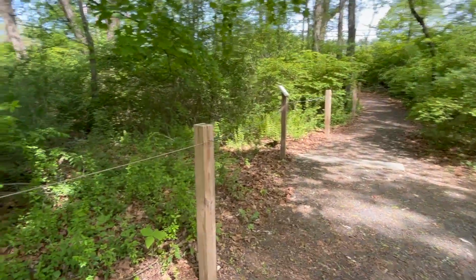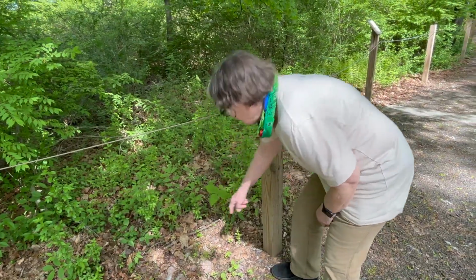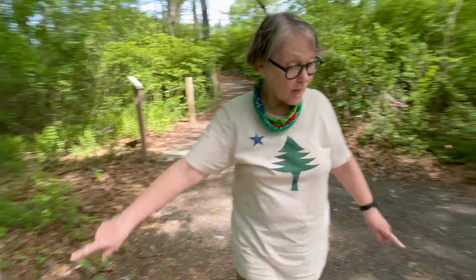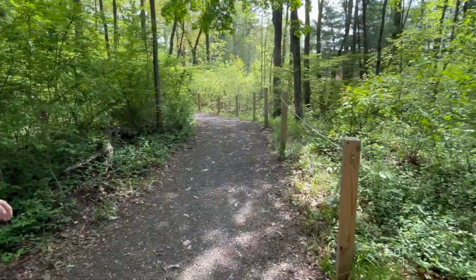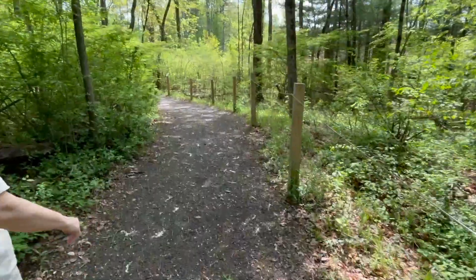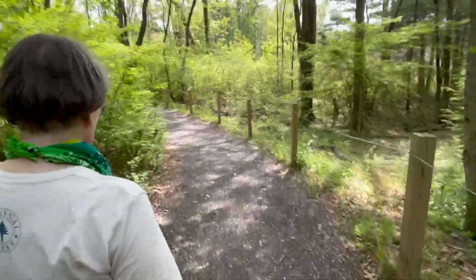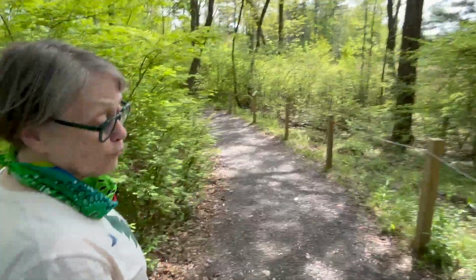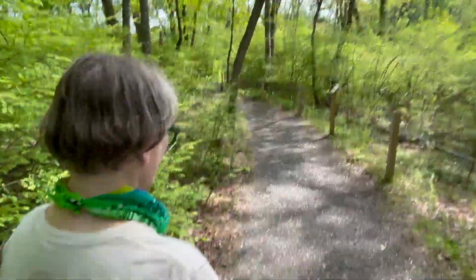I'm just chasing jacks. Yes, you are. I see this one, but I don't see a jack. Okay, but that's the plant. And then to the right here is a continuation of phase 1. And the trail is littered with cottonwood. It's when you see your gutters on your road all full of little puffy things. They're not all dandelion fluffs. Some of them are cottonwood.